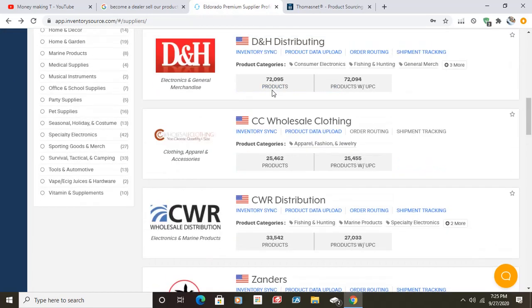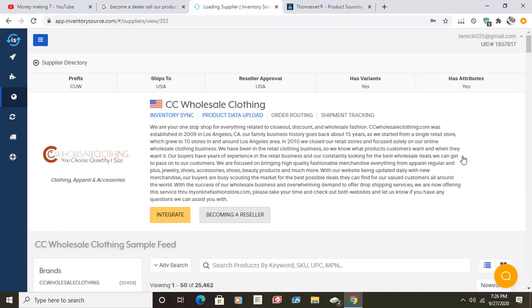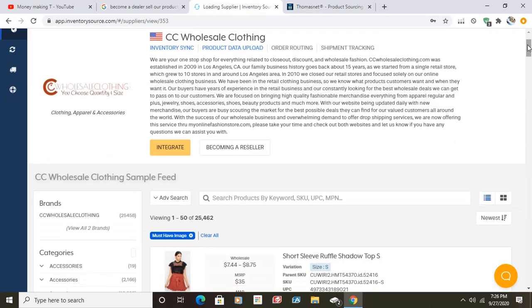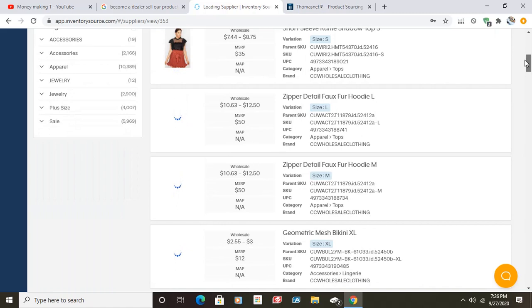But yeah, man, there's other ones on here. There's clothing apparel right here. You can click on this one and it'll take you straight to their stuff. As you can see, become a reseller. These are wholesale distributors that you can buy from. Again, they give you all their information. You can look through their items, check out what they've got. They have their prices on here.